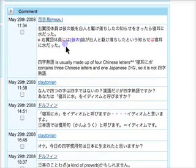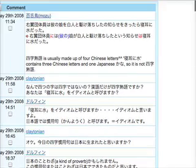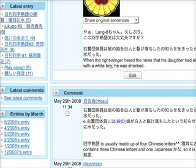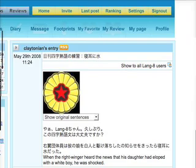And then people will come along and correct your Japanese. And the idea is that you in return go and correct their English entries, or whatever language they are trying to write in and you happen to know as a native speaker or near native. I am not presumptive enough to go around correcting people's Japanese for sure. But it's pretty cool. You can make friends. That's the best way to get people to read your diary, send messages and everything. And yeah, it's pretty cool. I can't recommend it highly enough.